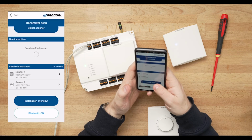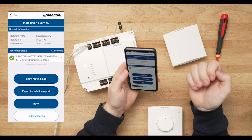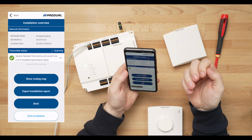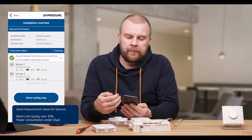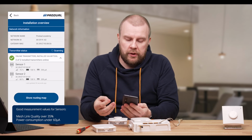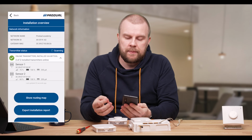After the installation is done, we can select installation overview. From here we can see what is the current situation in the network. Here we can see that we have now installed sensors number 1 and 2, what is the measuring quality, what is the battery level, and what is the power consumption of these devices.